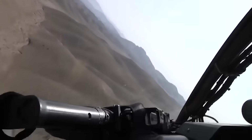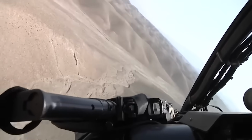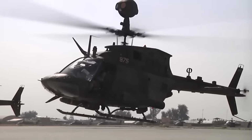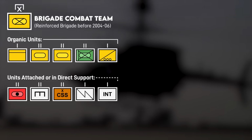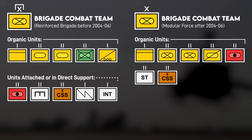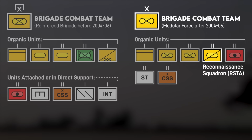As part of the US Army's 2004-2006 Modular Force reform, brigades were permanently converted into self-contained, independently deployable units of action. Whereas before, an armored brigade would normally be task organized as a brigade combat team by the parent division, that BCT configuration became permanent. Divisional cavalry assets were replaced by reconnaissance squadrons at the brigade level, but they didn't have aviation.